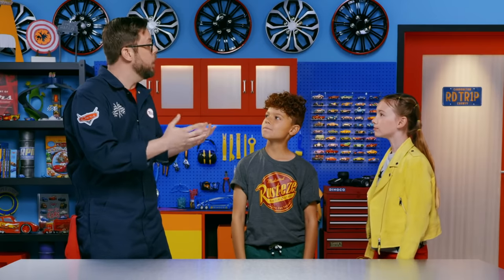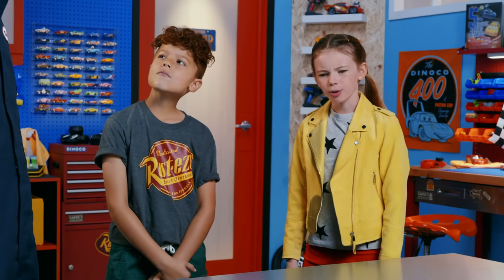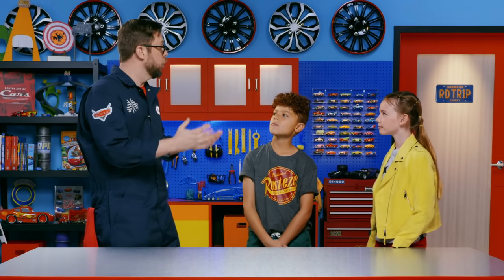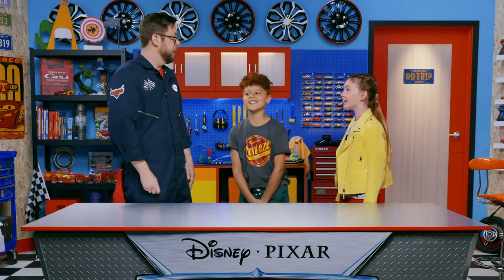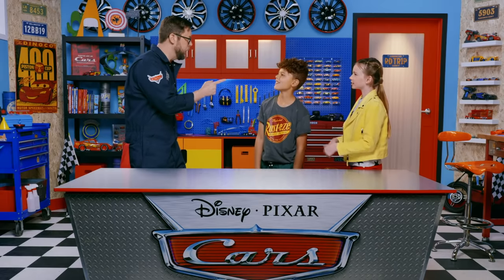To start things off, what do you already know? I think propulsion means a way of pushing something forward. Exactly. And there's a lot of different ways to propel something. To learn more, we've got a bunch of fun experiments planned. First, we're gonna test magnets, and then balloons, and finally, rubber bands. Cool! And of course, I'll be here as your adult supervisor to help with all the experiments. So let's kick things off by moving cars with magnets. How are we going to do that? I'm glad you asked.